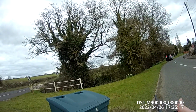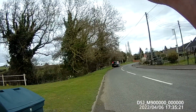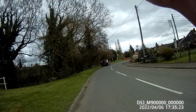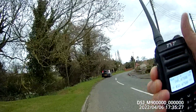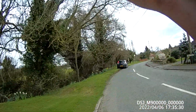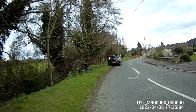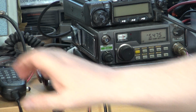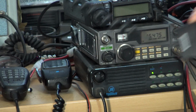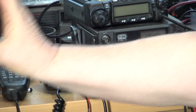Is it 25 spacing, that Yaesu? That's probably why it's louder. Yeah, you're probably right. It's probably set to that. So yeah, okay. Okay, level crossing is next. Roger that. TY-UV88 clear. Routes now in position at Wilsford Level Crossing. Roger, got you at Wilsford Level Crossing.